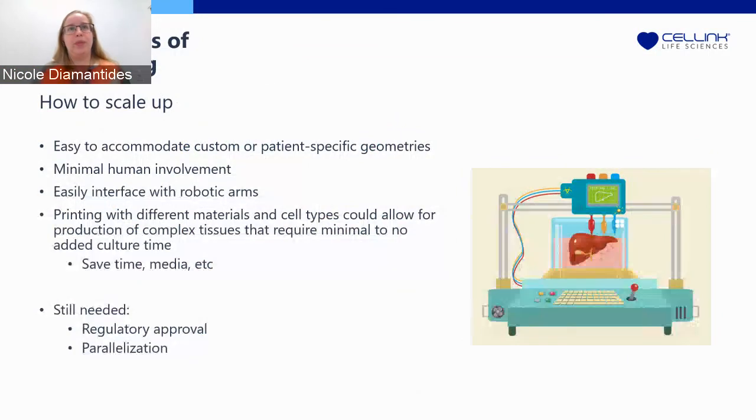So just a little of why I think bioprinting in particular is a very promising fabrication method for tissue engineering, especially when we look to scale this process up. So the ability to create custom and patient-specific geometries without needing to retrofit manufacturing lines, without needing different molds, it can all be done using the same exact processes. Every time you just input a different CAD file and you get a different shape at the end. And this process also has very little human involvement, human interaction. So you're minimizing the risk of human error, human contamination. It's very easy to interface these printers with things like robotic arms on assembly lines.